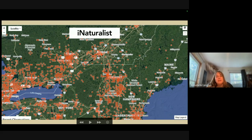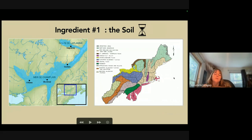If you go on iNaturalist and you just look for morels, all species mixed, you end up with this map. You see that there is a bias where people live: Montreal, Burlington, Ottawa, and Toronto. But there is clearly a gap pretty much in the Adirondacks and in Maine and some parts of Quebec and New Hampshire. We can explain the distribution of morels with a recipe with 4 ingredients. That's what we're going to do for the rest of the presentation, explain those ingredients.